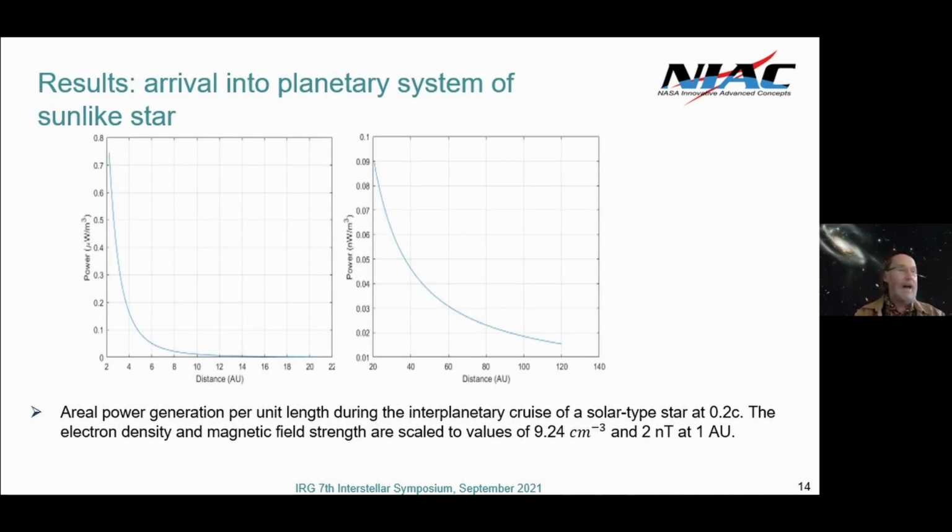Next slide. So here's a typical graph. This is now coming into a planetary system of a sun-like star. The word sun-like star means we're assuming that the magnetic field and the plasma density is exactly equal to the sun's magnetic field and energy density. You're coming in from the right. On the rightmost plot, you see us moving from 120 AU into 20 AU. Then the leftmost plot is a little bit further in from 20 AU down to about 2 AU.